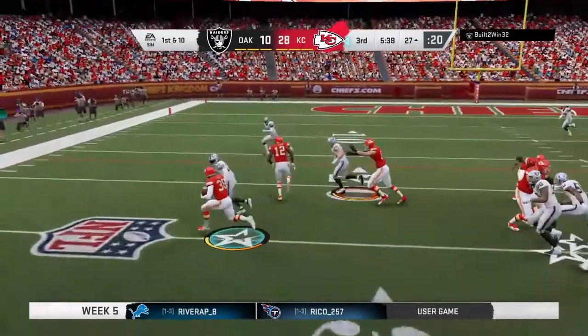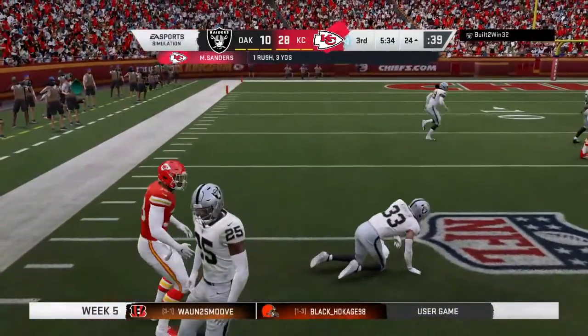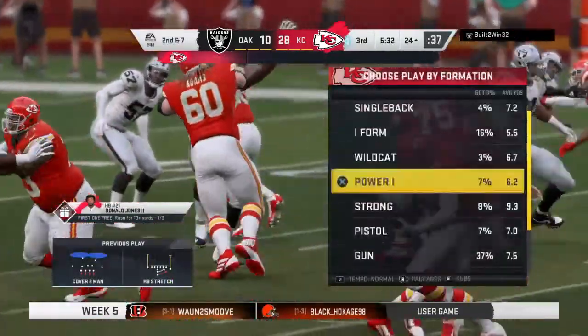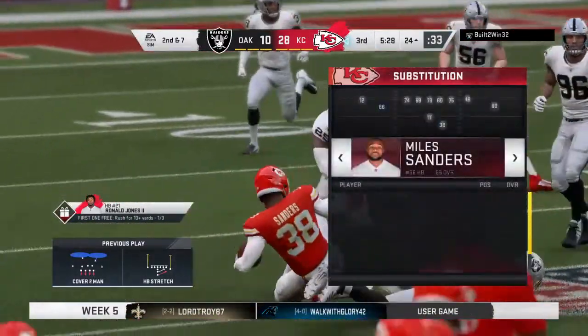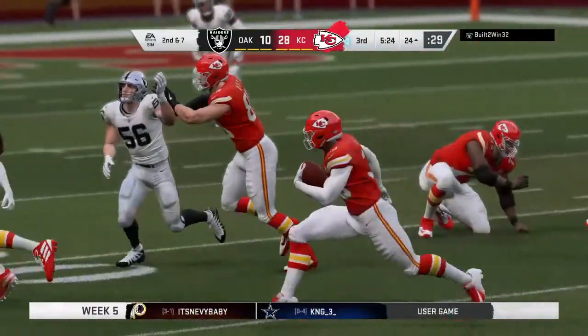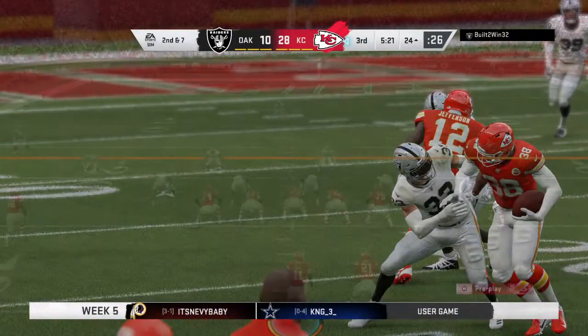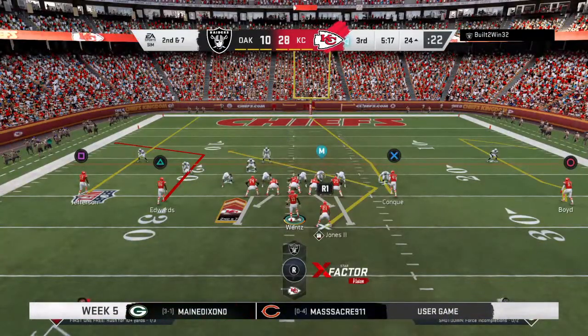On 1st and 10, it's Sanders. Shrugs him off. Heck of a move, but only able to work his way down near the 23. Xavier Woods, the free safety, up to make the tackle. Tough first half for him, unable to put up the numbers he's used to producing. But with a guy like him, you and I both know it just takes a couple of explosive touches for him to make an impact on this game and on the stat sheet as well.